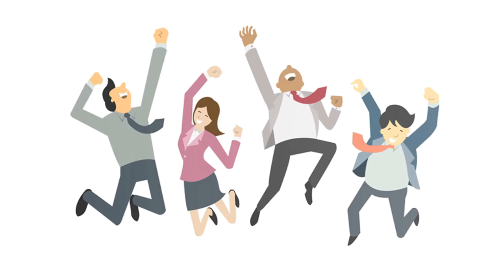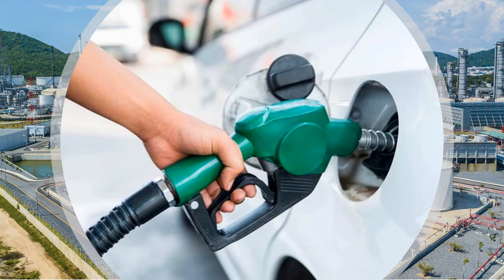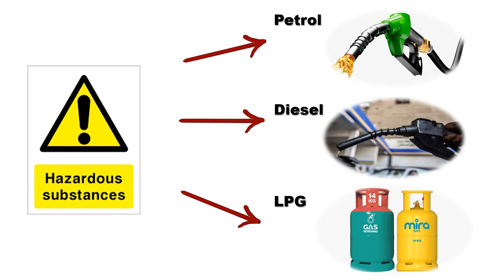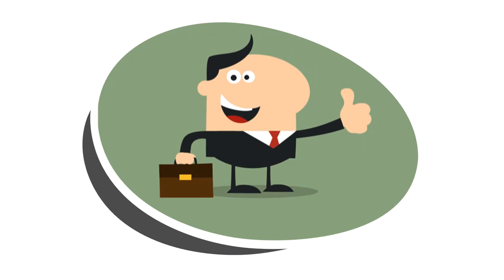Petrol stations are busy places with lots of vehicle and pedestrian traffic. They also store and dispense large amounts of hazardous substances, especially flammable substances such as petrol, diesel and liquefied petroleum gas, LPG. That's why it's very important to have good systems and processes in place for making sure people stay healthy and safe.